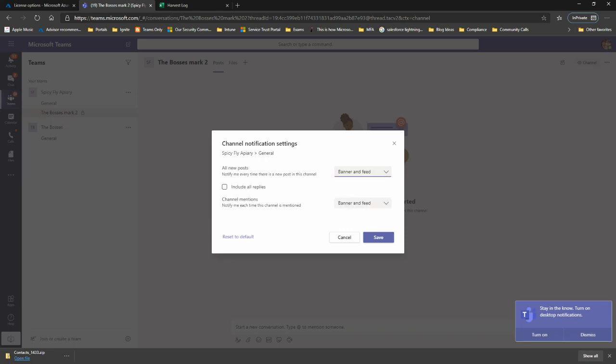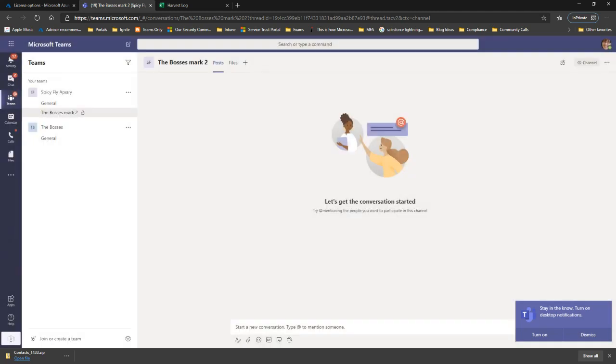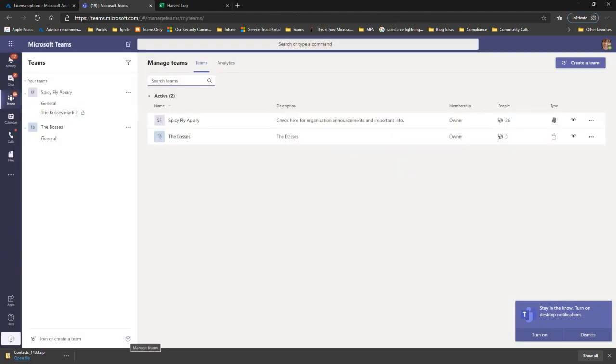I can also choose replies, and when people mention me with an @ as if they want to get my attention. So you could have a lower level of notifications normally, so we'll only show this in feed, but actually when someone specifically mentions me, I want to have a banner notification to really draw my attention to that. Further than this, you can have notification options actually within the team settings.